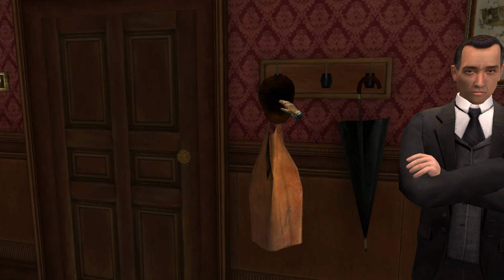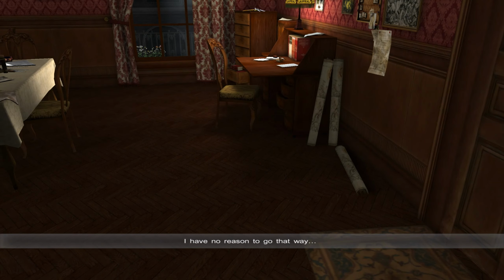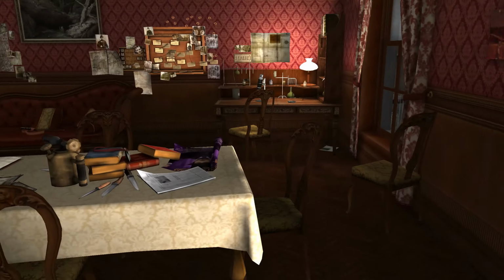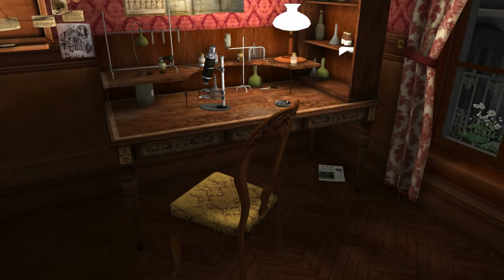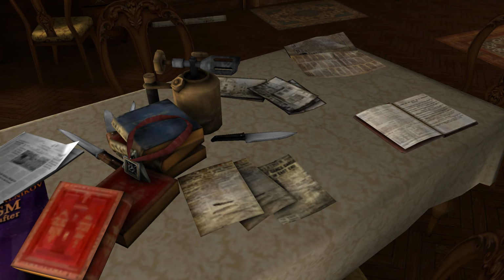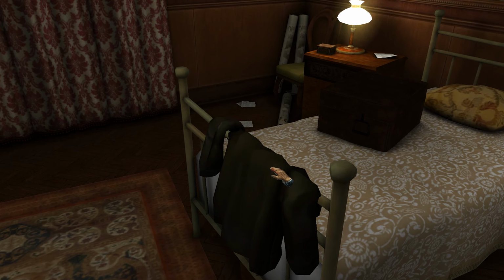Well, let's grab everything. Scout. And then let's go. I have no reason to go that way. Don't want to just leave? Just don't want to leave your responsibility, Mr. Watson? This place always gets a bit messy during a crime. There's the poster there, knife. Basically the stuff that we don't need anymore is left on the table, blowtorch, all that other stuff. Kind of nice little attention to detail. So, anyway, we gotta go grab outfits and stuff like that.